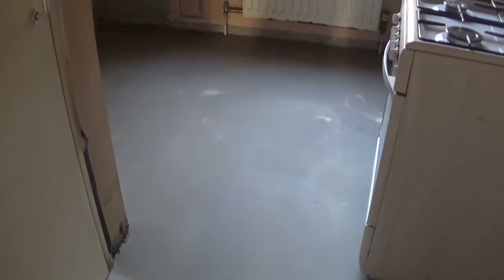Okay, latest installment. Right, now they've done the floor. They've not obviously tiled it, but what they've done is they've put scree. I think that's what they call this stuff. Looks like cement, but I think it's called scree. It's like a cement floory thing, isn't it? Or whatever, I don't know.